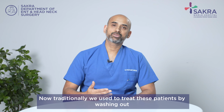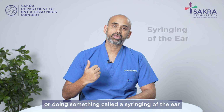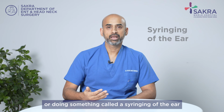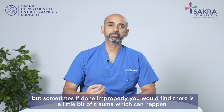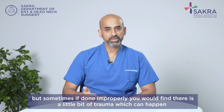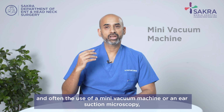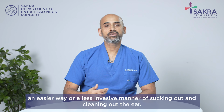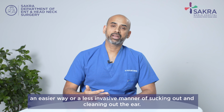Traditionally we used to treat these patients by washing out, or doing something called syringing of the ear. That's still done, and it's not harmful. But sometimes if done improperly, you would find there is a little bit of trauma which can happen. Often the use of a mini vacuum machine or ear suction under microscopy is an easier, less invasive manner of sucking out and cleaning out the ear.